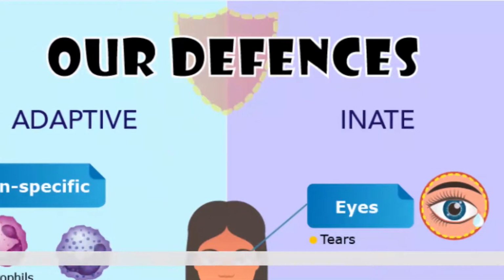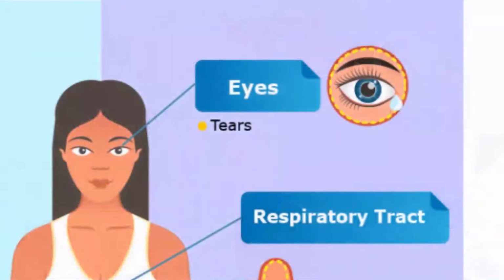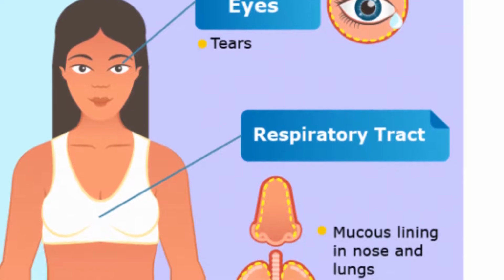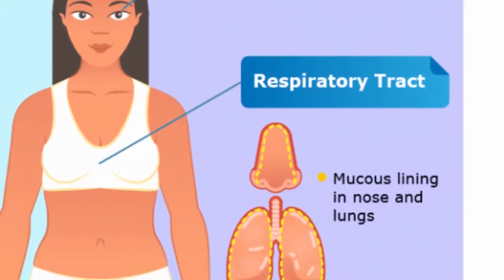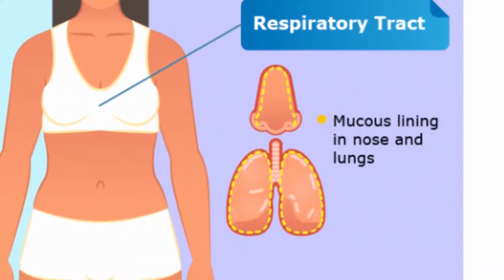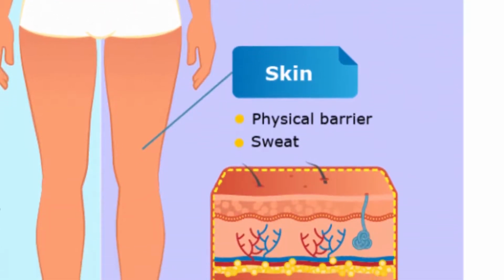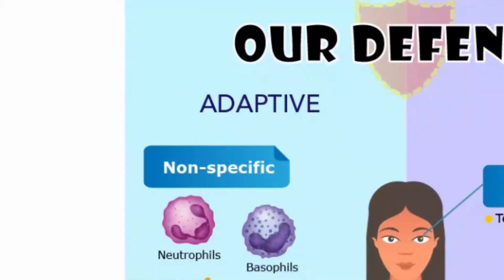There are two main categories in which we put our immune system: the innate system and the adaptive system. The innate system includes things like your eyes. The production of tears helps to wash away potential infectious substances that come in contact with your eyes. The respiratory tract has a protective mucus lining. Those are the innate immune system. And of course, the skin is also a barrier against infection and other invading pathogens. So that's the innate immunity.